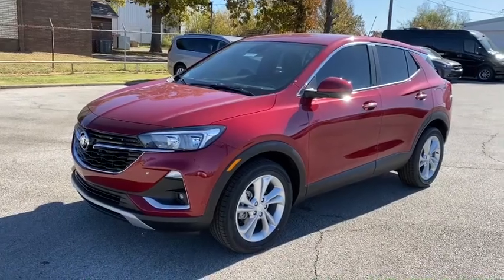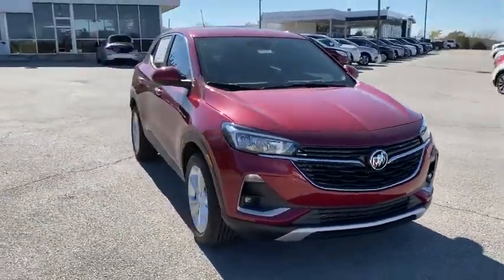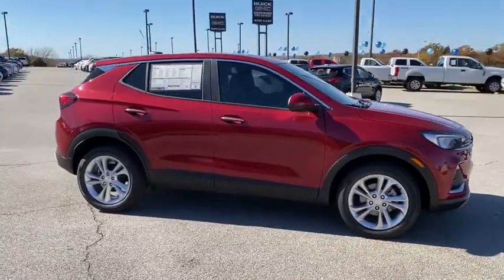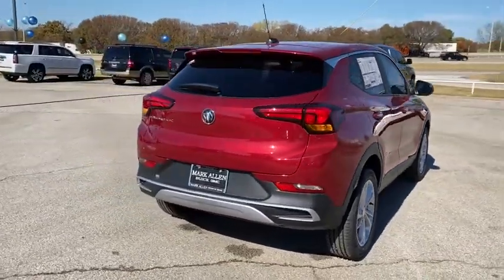Stop by and take a look at the 2021 Buick Encore GX. The Buick Encore GX provides plenty of space and functionality with its compact SUV body. The Encore GX also provides plenty of safety features and a wide variety of options that you can upgrade to.